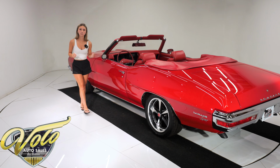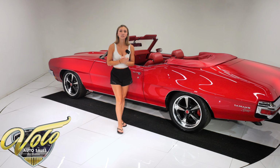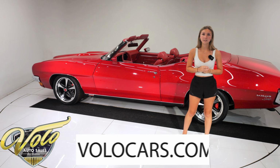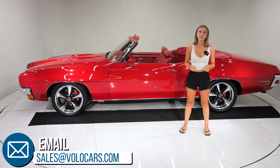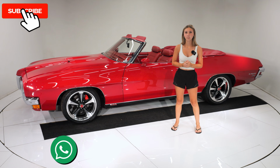Now our shop has inspected the car and all we had to do was hook up the reverse lights. Seriously, this car is ready to be driven. Every aspect of this car has been meticulously thought out, installed, and tested. And if you want a beautiful, comfortable, reliable car that all you need to do is turn the key, then this is it. With that being said, don't let the opportunity slip off your fingertips.